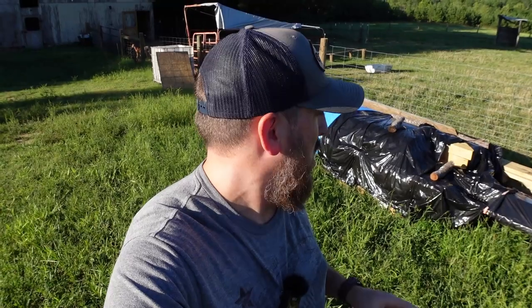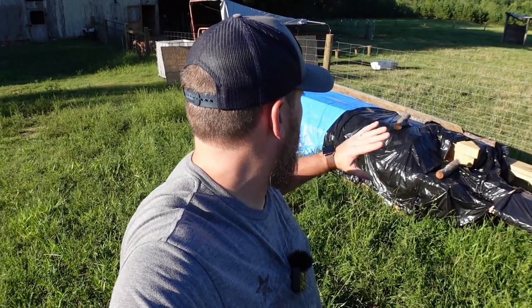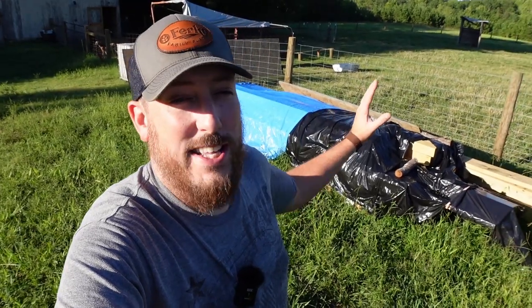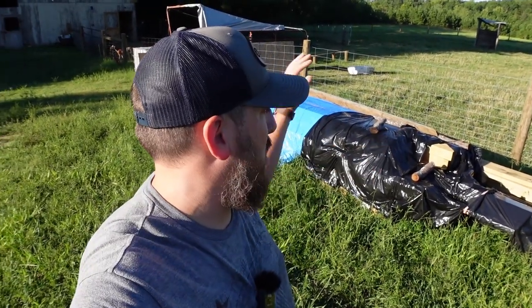All those 2x2s are in this pile, but there's also a bunch of untreated 2x6s and some other lumber. So what I want to do is take this pile apart real quick, grab out the 2x2s, and then restack this lumber, get it all set up, and then grab another tarp and seal this wood back off right here so it stays dry.